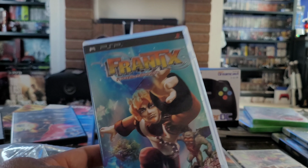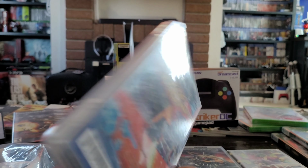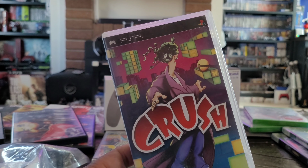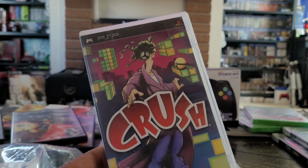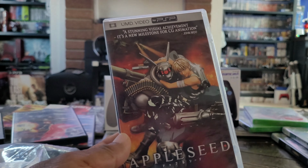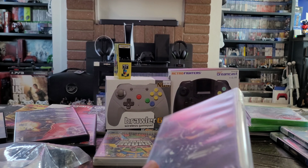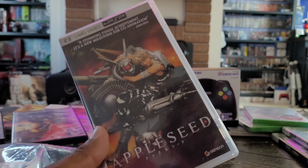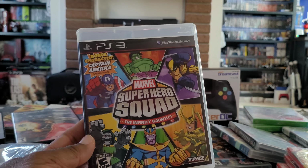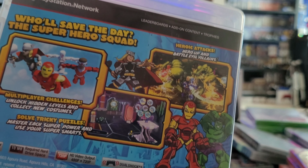So I did pick up some PSP games. I never heard of this, but it was really cheap. I think it was only $4.99. Yeah, I picked up this one also since it was so cheap. And also picked up Appleseed. I saw the movie before. I thought, I don't have any movies for my PSP. So I thought I'd pick this one up. And I picked up one PS3 game. I do not have this one in my collection. But hey, it looks fun.